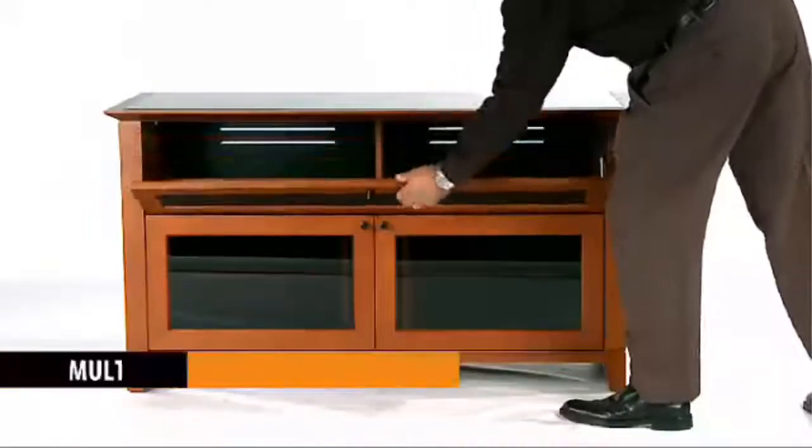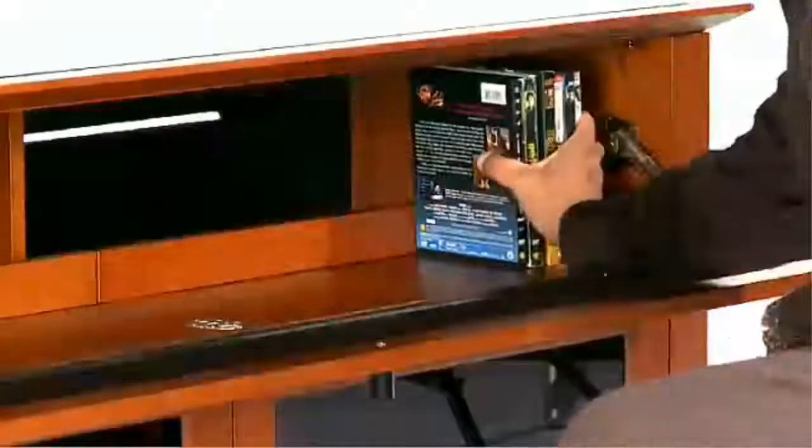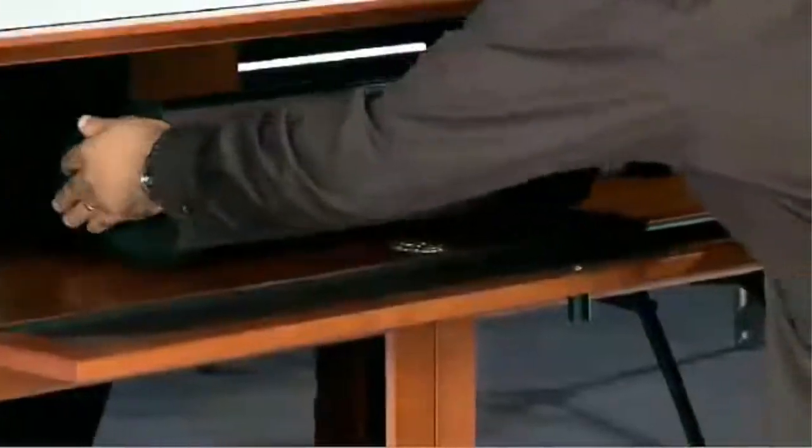In some cases, cabinets have a multifunction compartment designed to be reconfigurable for general storage, for component storage, or for center channel speaker use.